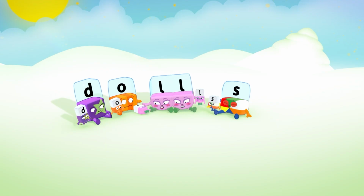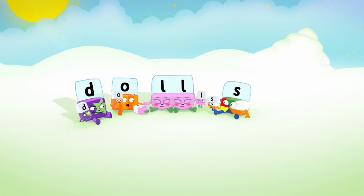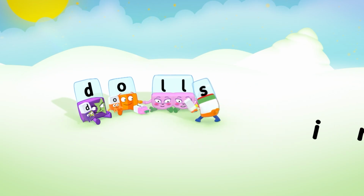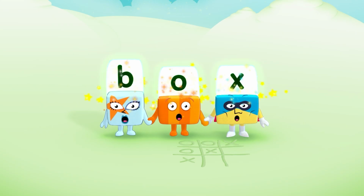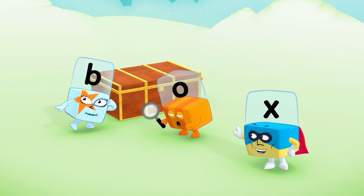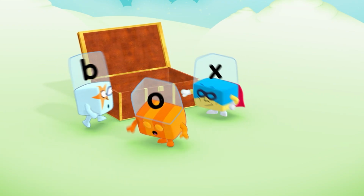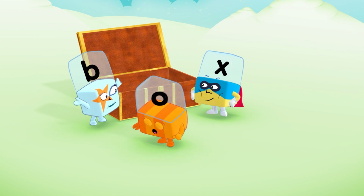Look, little L is lying down. Do something. Small S will save you, little L. Box. Stand back, Alpha Mortals. This could be extremely dangerous. Excellent. A dressing up box.